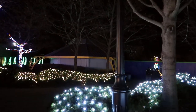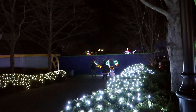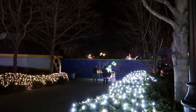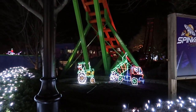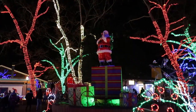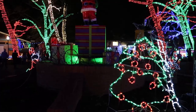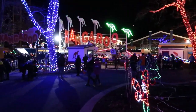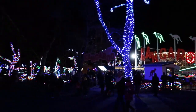Oh, there's stuff back here too. It's an elf making presents. Oh, there's people in front of it, but that's what it is. Like, there's just stuff everywhere. Santa? Santa and his elves? Well, there are some rides open, but the lines are super long.